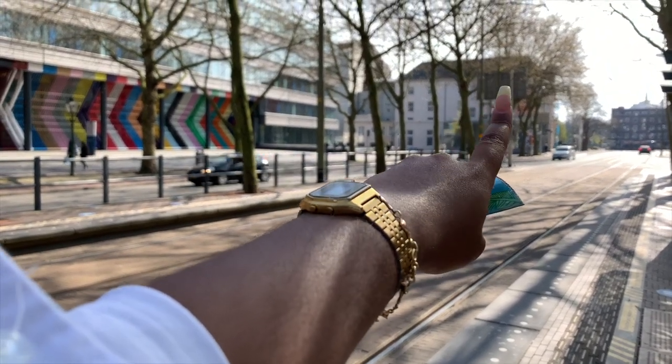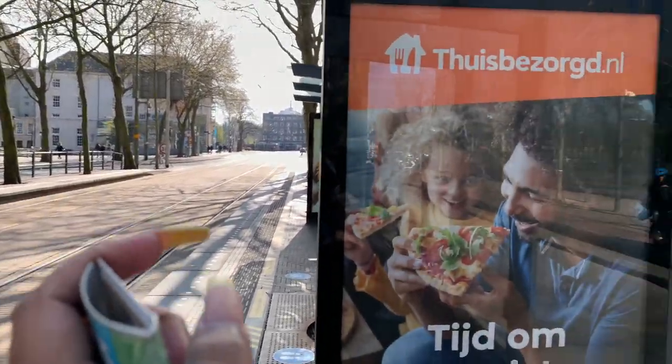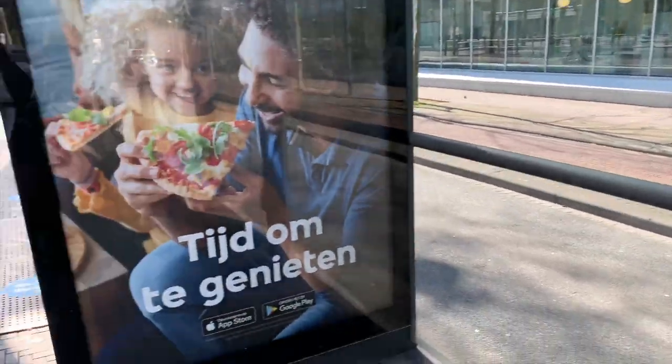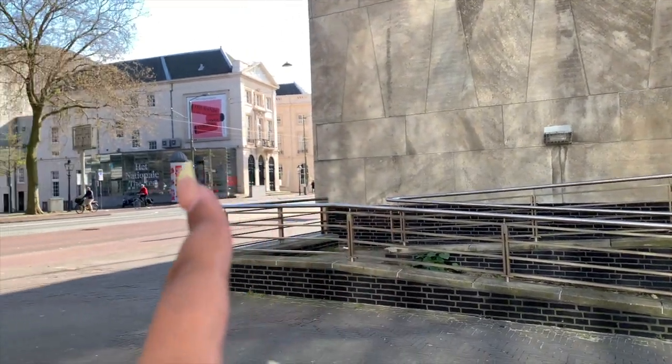See the building right there. I think the wall is so cute, but we will see. Oof, let's go. Change of plans. I think this mirror is also so cute. If it doesn't work out for me, then we will go there.